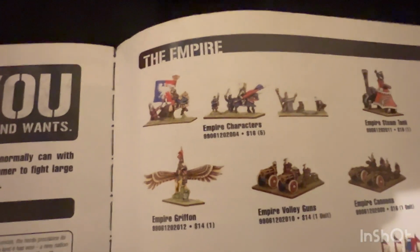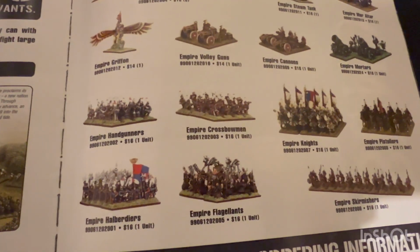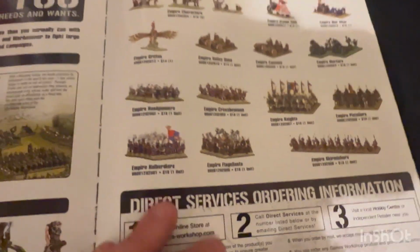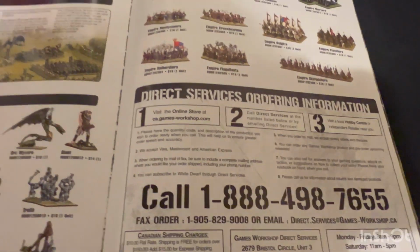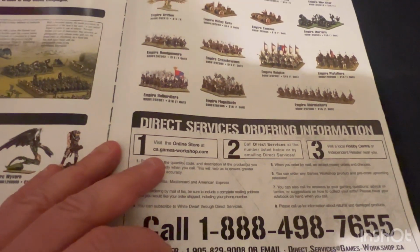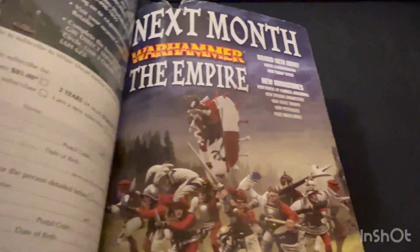You've got the Empire characters there, your volley guns, your knights, your swordsmen, your crossbowmen, handgunners, flagellants, all this cool stuff. And of course, how you were to direct order all this stuff. Again, at this point, there wasn't much of a store, the web store. It was there, but it was much different.